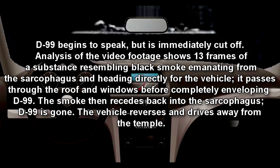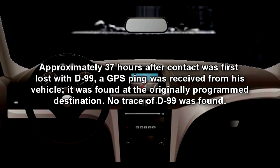Analysis of the video footage shows 13 frames of a substance resembling black smoke emanating from the sarcophagus and heading directly for the vehicle. It passes through the roof and windows before completely enveloping D-99. The smoke then recedes back into the sarcophagus. D-99 is gone. The vehicle reverses and drives away from the temple. Approximately 37 hours after contact was first lost with D-99, a GPS ping was received from his vehicle. It was found at the originally programmed destination. No trace of D-99 was found.